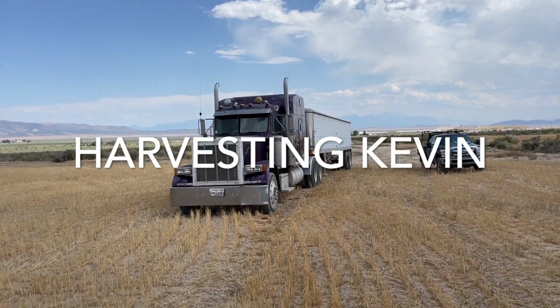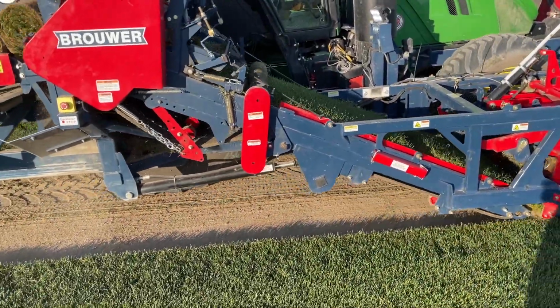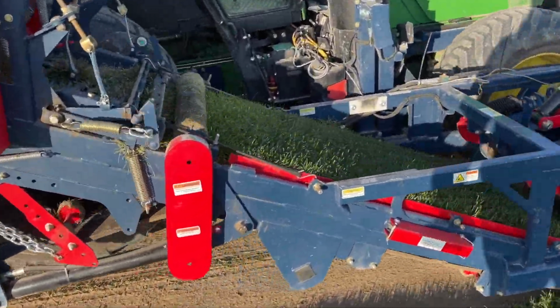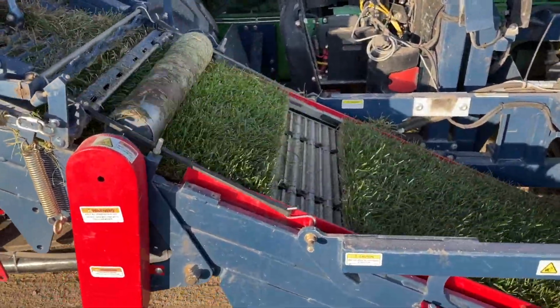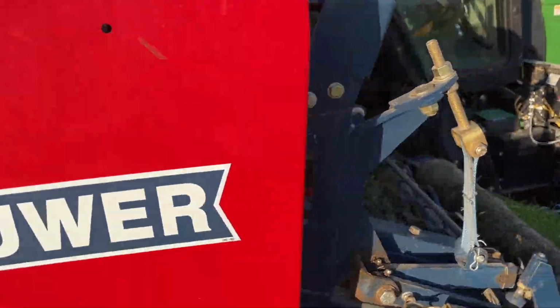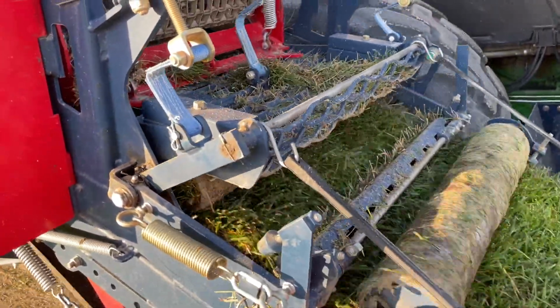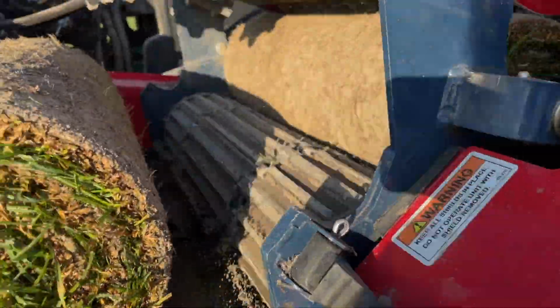So here we go. Okay, being treated to a rare treat to show you a completely different cutter. This is a roller. So it cuts basically the same, then it comes up here and it rolls it right there, which I'm still kind of confused by.